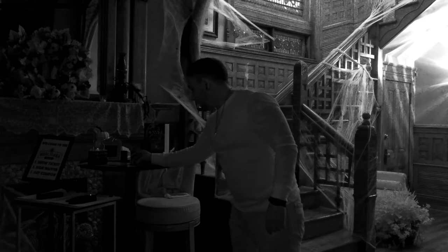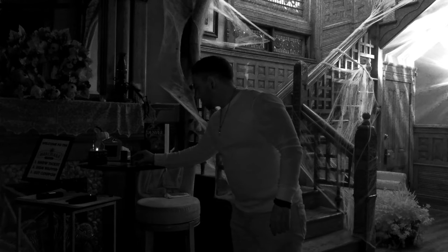I'm putting a ball right here, Bob. That's what we're calling you? Okay. I don't know if you like that. This doesn't even want to stay. Alright, it's right there. Go ahead and roll that ball.